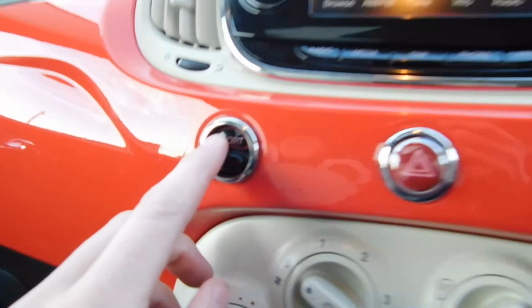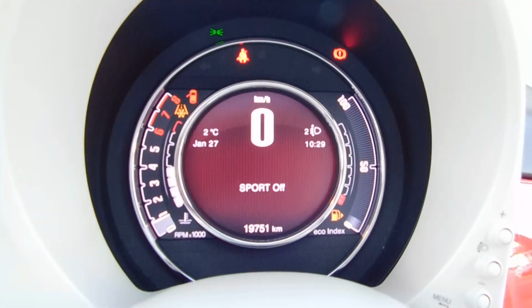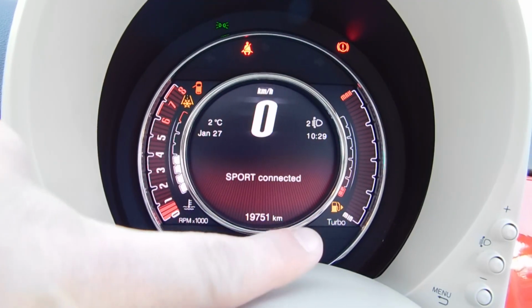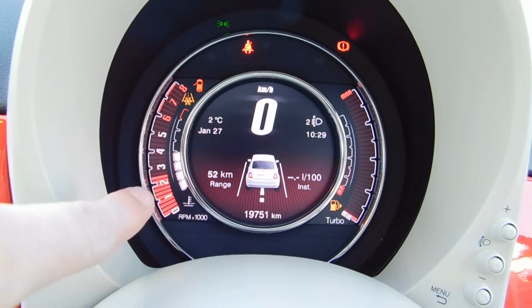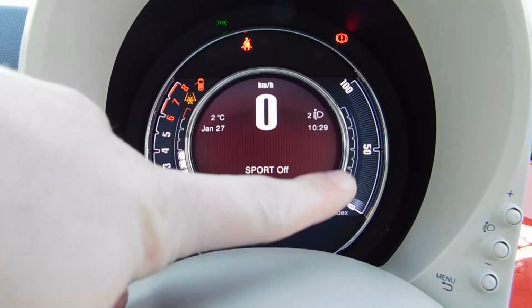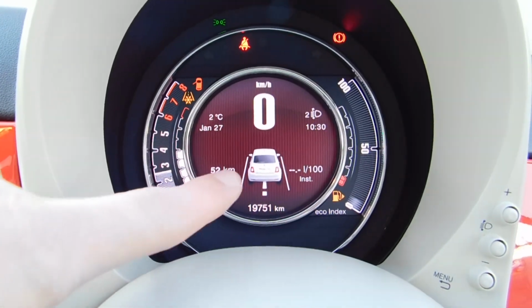Over here, you've got a sport button, and what that does then, more aggressive patterns in acceleration and heating, I presume, and stuff like that, and maybe throttle response too. So sport on. So you see what's happening over here? I've got, see the turbo gauge in through there? Revolution counter over through here. If I turn sport off, I'm getting an eco gauge in through here, which is probably then dictating how efficiently I'm driving. Revolution counter stays in through there.